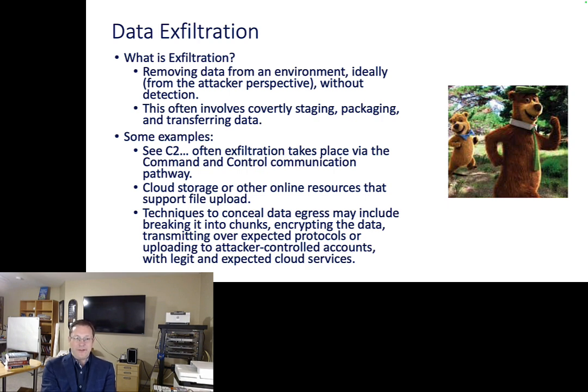And I've heard of things as exotic as steganography. That's where you hide data in a photograph, in the pixels or the metadata of a picture. But usually it's simpler than that. Most companies have bad governance of cloud storage. So once an adversary makes it to this stage, it's like, oh, let's just upload all the data to Google Drive or Box or Dropbox or OneDrive, and take it out that way.